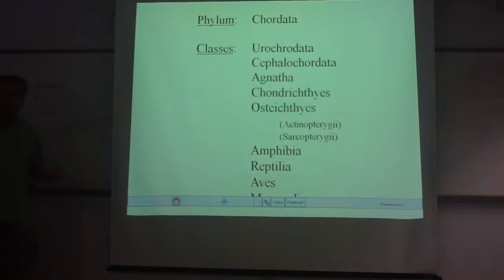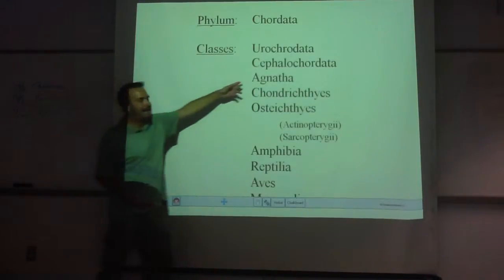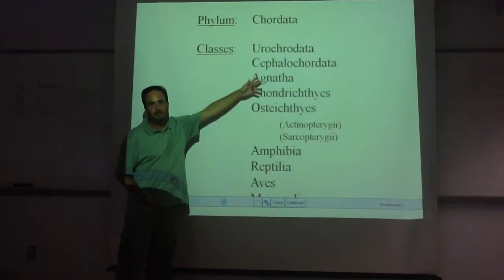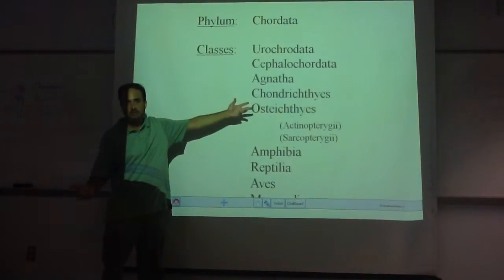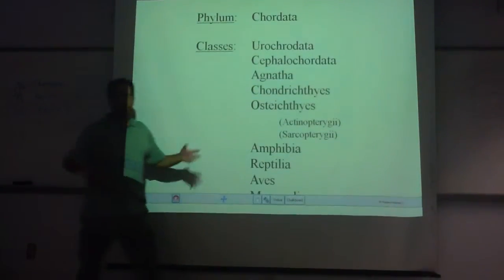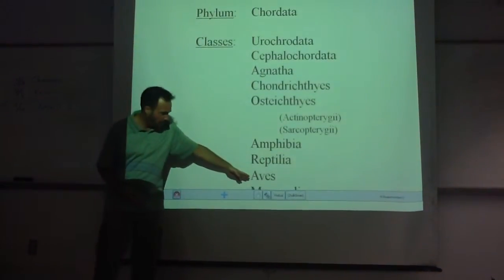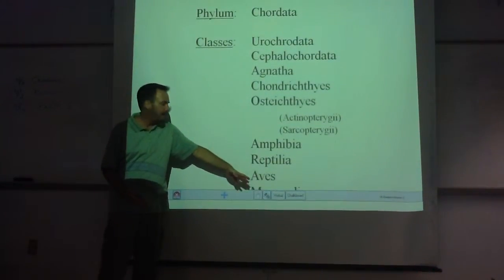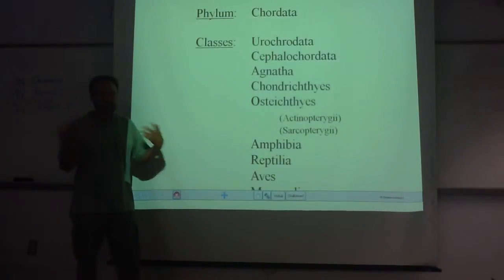I mentioned to you last time that the traditional classes in Chordata are disasters, because you have these groups like agnathans. Anybody happen to remember who those are? Jawless fish, that's not monophyletic. This group Osteichthyes, which are the bony fish, is not monophyletic. This group Sarcopterygii, the lobe-finned bony fish, is not monophyletic. And you have the problem that the class Aves is actually a part of the class Reptilia. You can't have a class inside a class.